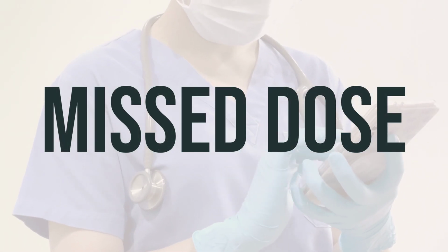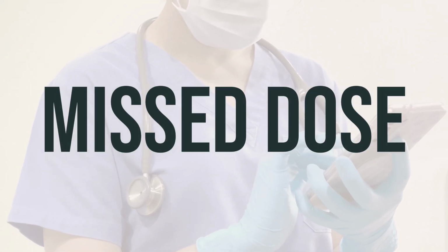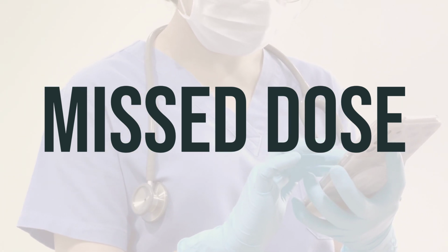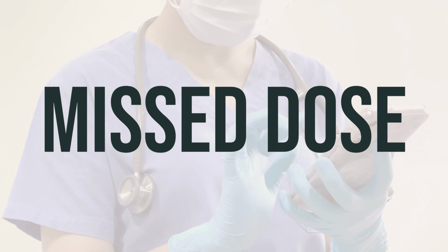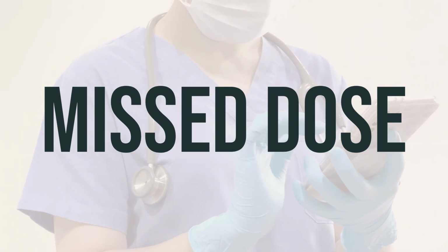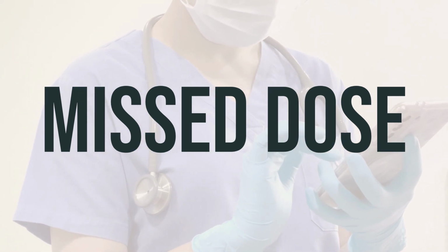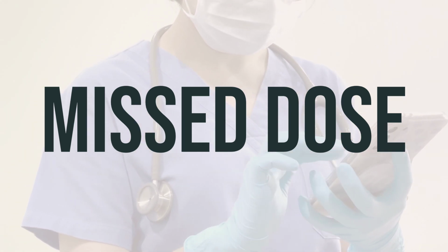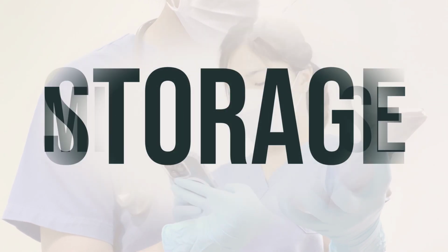If you forget to take Se-Natal 19 at your scheduled time, take it as soon as you remember. If it's close to your next dose, just skip the missed dose and take the next one at your regular time. Don't take a double dose to make up for the missed one. It's important to take Se-Natal 19 consistently at the same time every day for the best results.